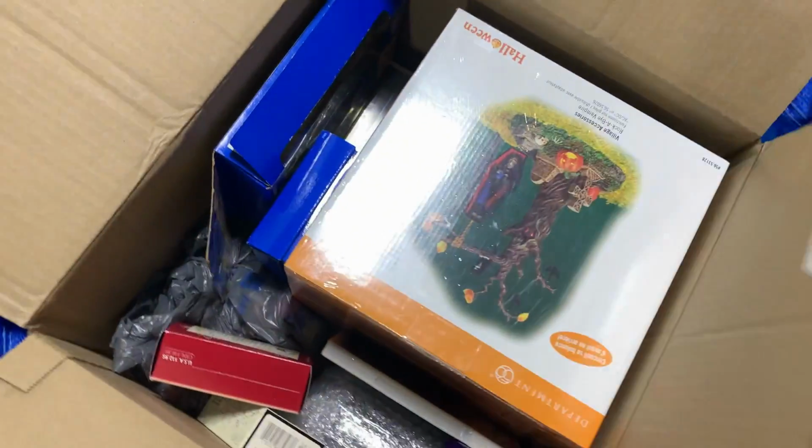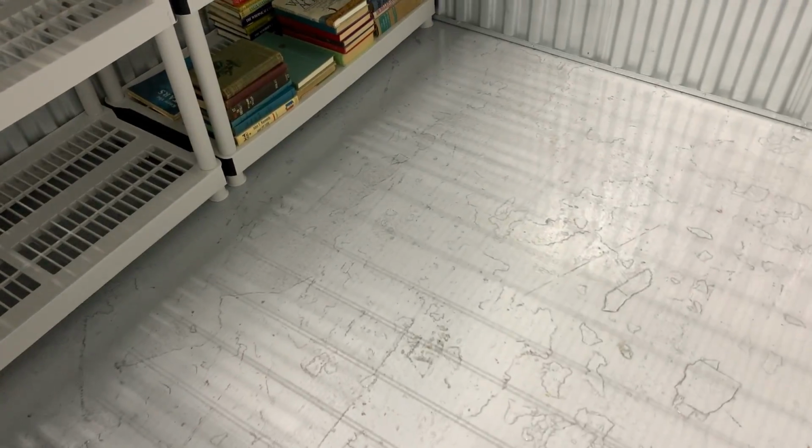All right, I'm at the storage unit. I'm going to inventory the stuff I listed over the last couple days, all that stuff in there. But first, I'm going to pull the stuff that's sold that's going out Friday as well.